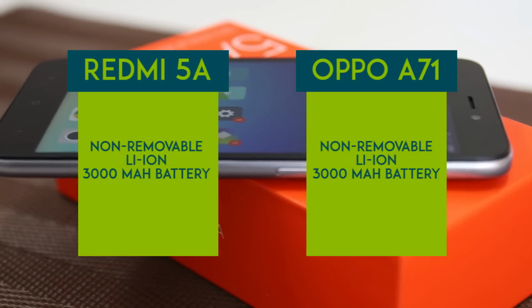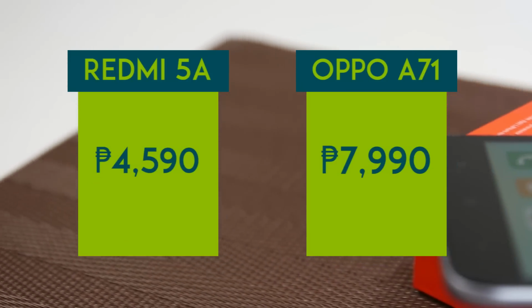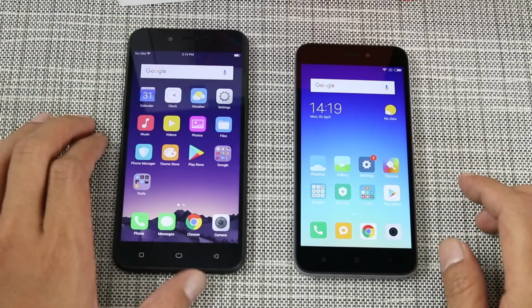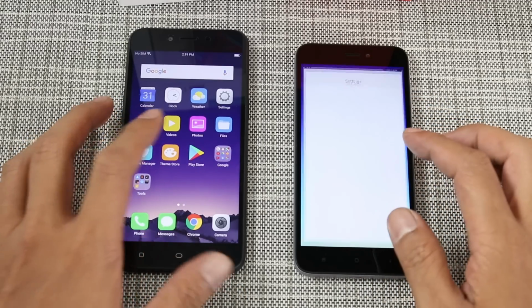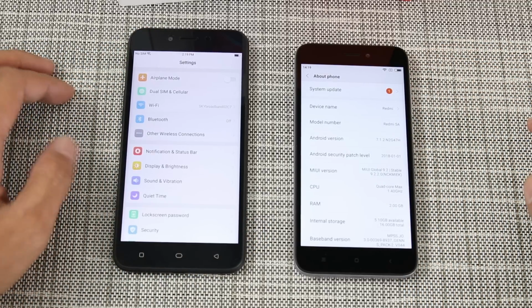OPPO A71 is available in local and online stores for 7,990 pesos, while Redmi 5A is also available in local and online stores for only 4,590 pesos. These two offer good specs for a budget phone, although Redmi 5A is much more affordable with almost similar specs to the OPPO A71. In my opinion, Redmi 5A is a good choice over the A71.